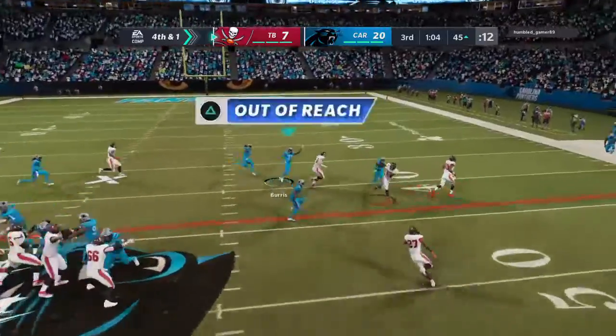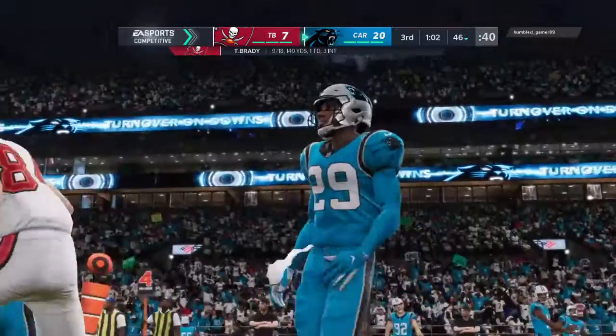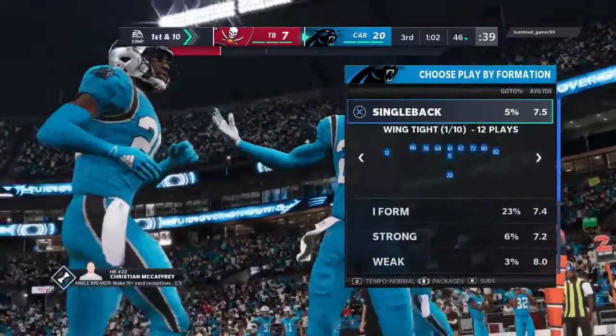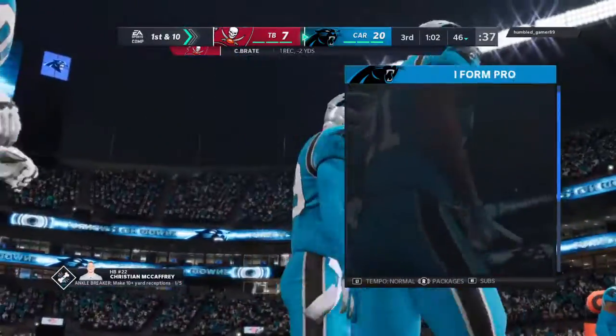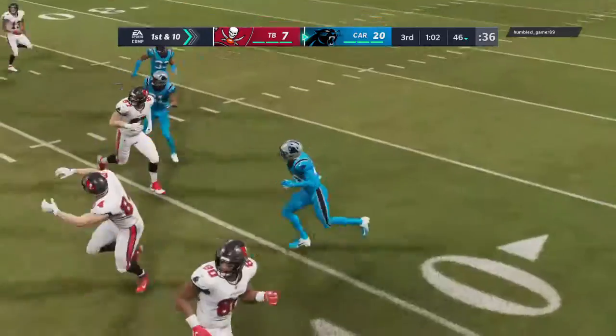Brady to throw for it on 4th down. And Brate, the tight end's got it. But he will be stopped behind the line as he will not come close to the marker. The Bucs try it on 4th down but come up empty. And the Panthers will get the football back.